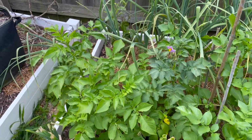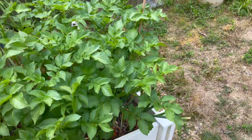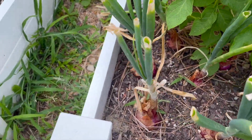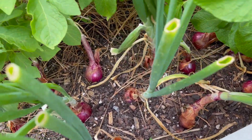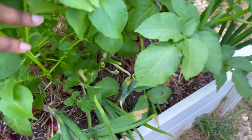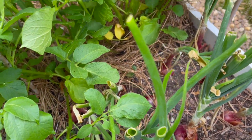But I put another stick on the end. I'm going to tie these back because they are shading out my onions. So I'm going to do that today. But my onions are bubbling up. Getting pretty big. I spooned around them so that they could grow bigger. Some of them were getting big, some of them were not, but they need sun. So I'm gonna pull those back.